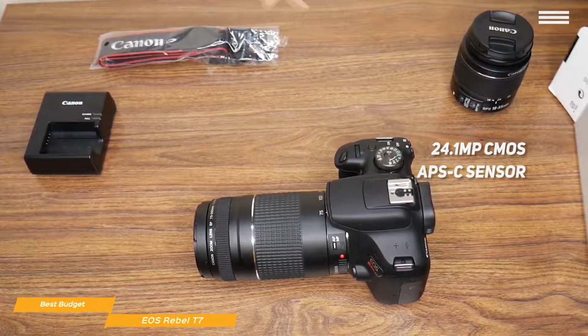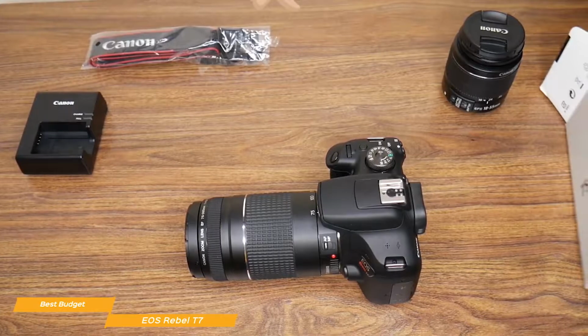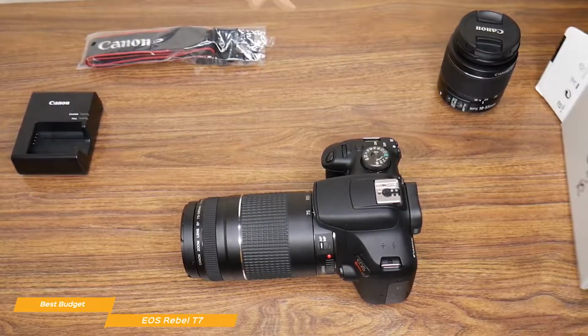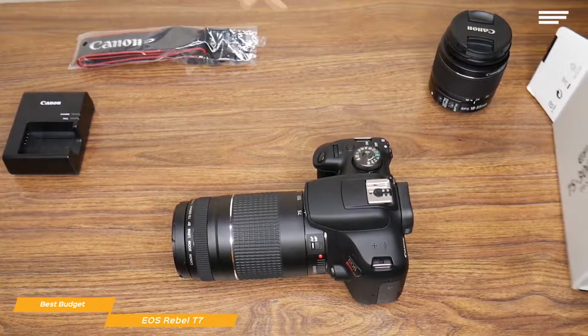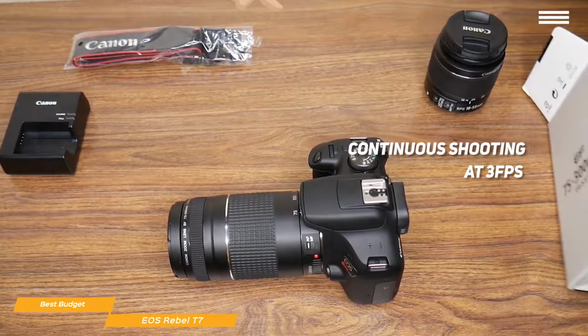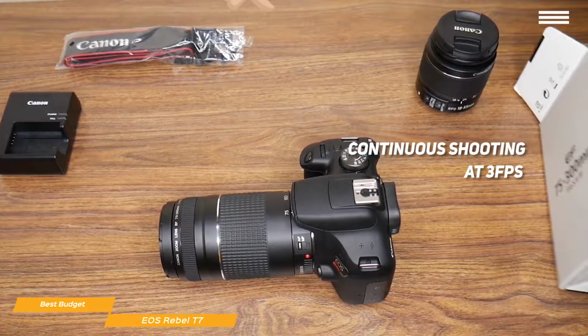On the whole, noise is kept in check and details stay intact up to ISO 6400. And the 18 to 55mm kit lens offers image stabilization and works pretty well when you're hand-holding the T7 and shooting at slow shutter speeds. Continuous shooting at 3 frames per second in autofocus speeds means that you won't be freezing a high-speed car race, but you will be able to catch subjects that don't move as quickly.